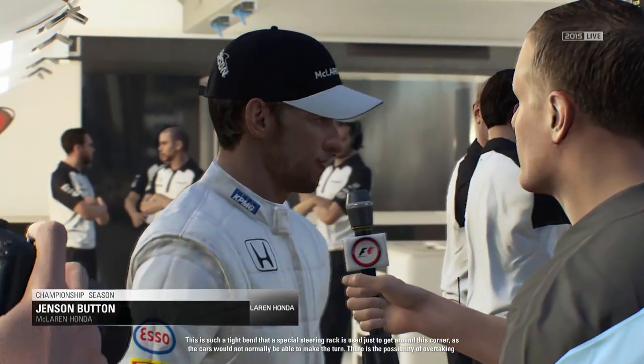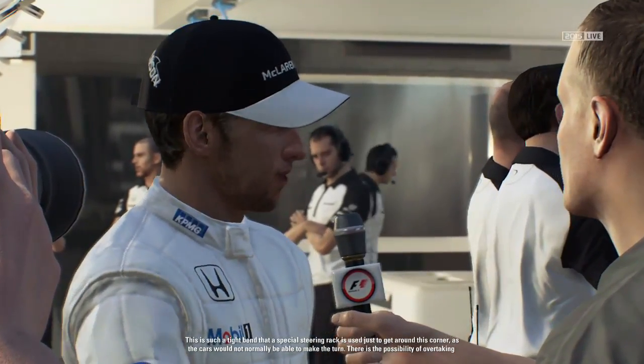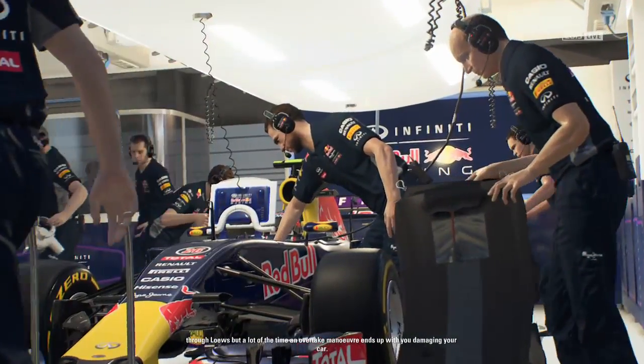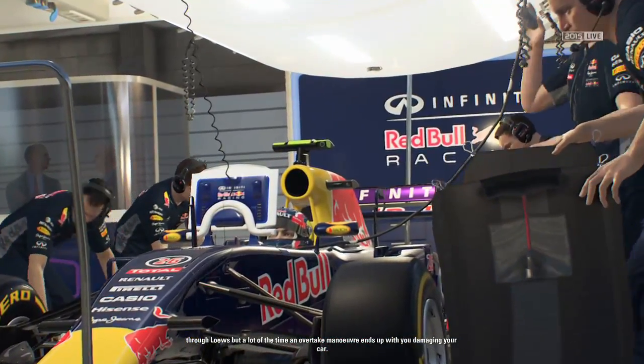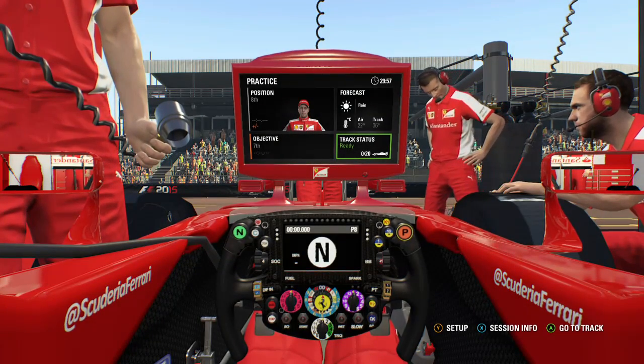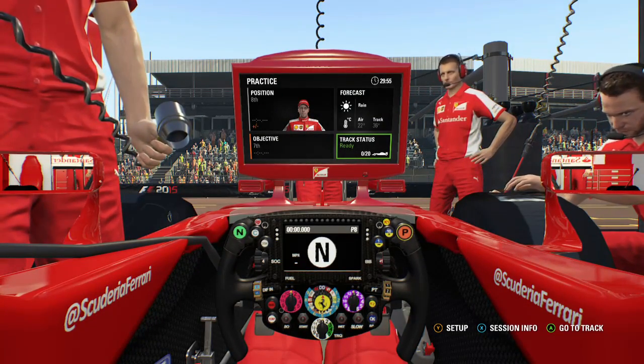This is such a tight bend that a special steering rack is used just to get around this very corner, as the cars would not normally be able to make the turn. There is the possibility of overtaking through Loews, but more often than not, you'll end up damaging your car. Tell that to Adrian Sutil.